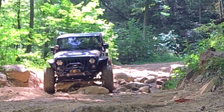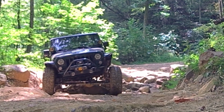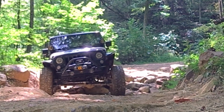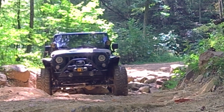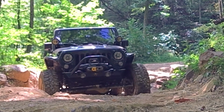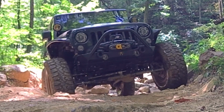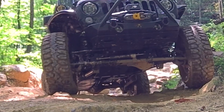And Mike's rig is a really nice JK that we had seen when we did the video for Wildside Jeep Customs. It's a really cool build with some TRRS long arms and a TRRS front end, and there's a ton of other things on that Jeep. He did a really good job getting through the trails as well.